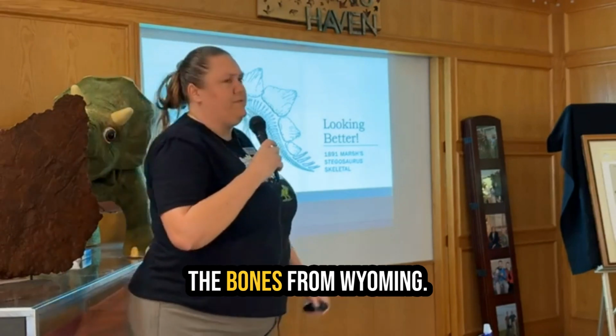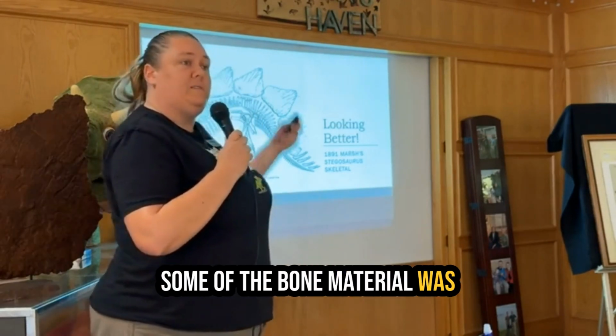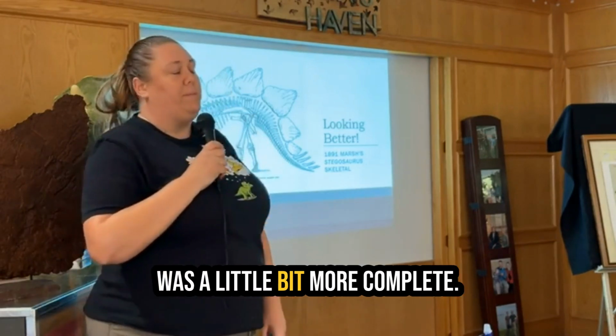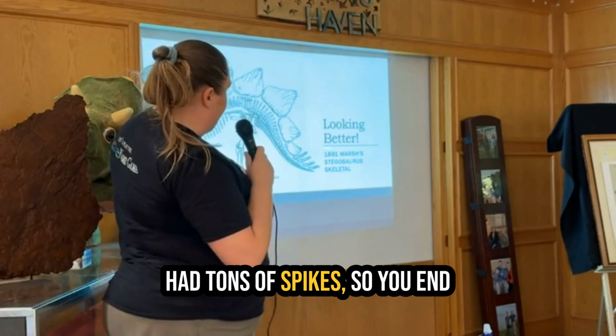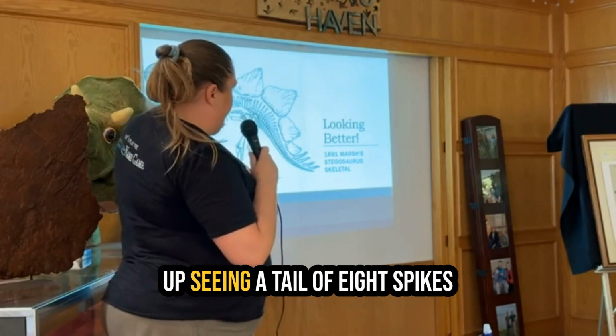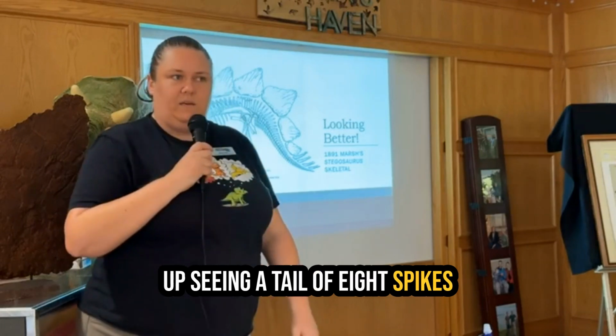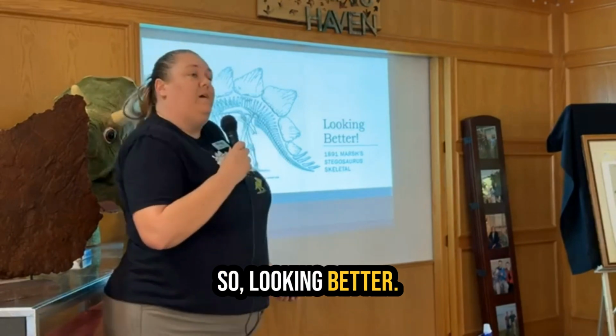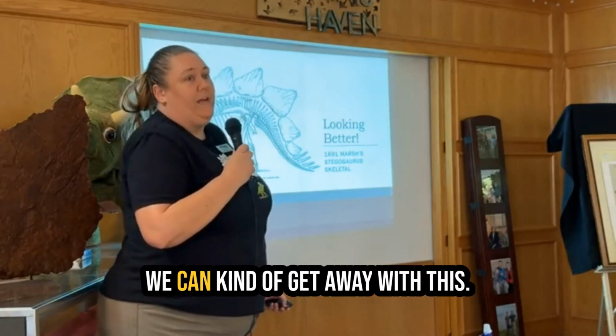And these are based on the bones from Wyoming. Some of the bone material was also incorporated with this skeleton, but the one in Wyoming was a little bit more complete. Had tons of spikes, so you end up seeing a tail of 8 spikes on this particular Stegosaurus. So, looking better. This is actually a Stegosaurus. We can kind of get away with this.